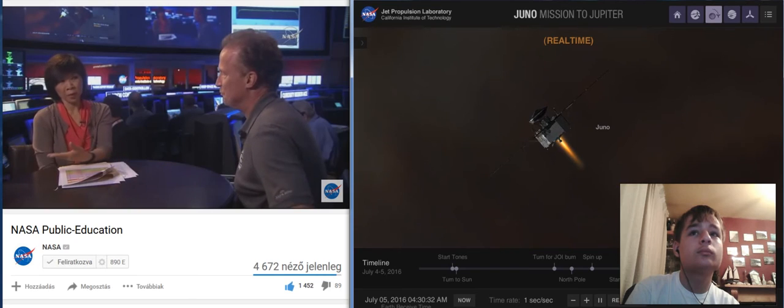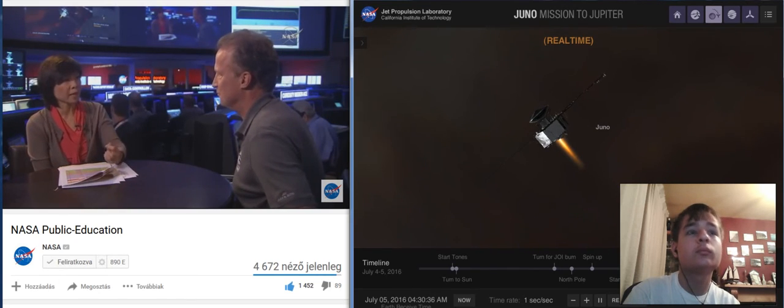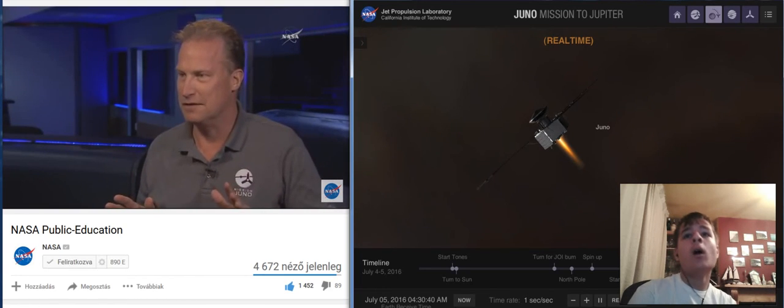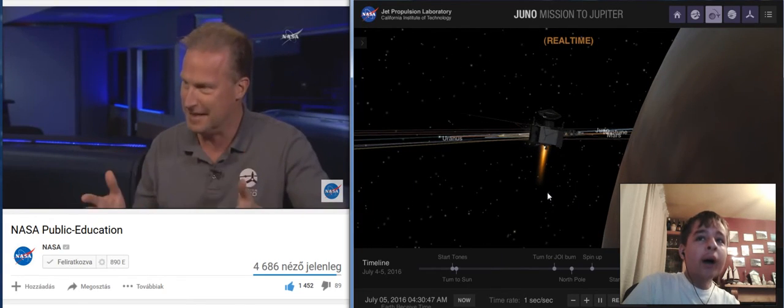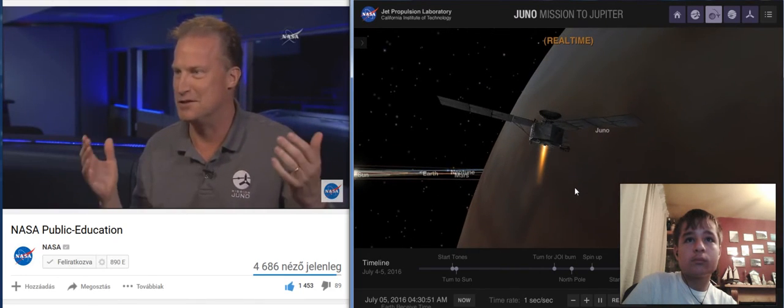So right now it's on battery power because it has to turn away from the sun. That's so right. You want to get back to the sun as soon as you can. Yeah, this is the only time in the mission where getting to the sun is second priority. The first priority right now is getting into orbit, and it'll keep firing the main engine until we're successful. And right now it looks like the main engine is just doing great.